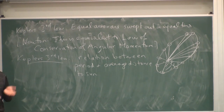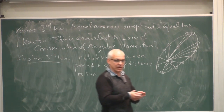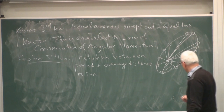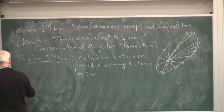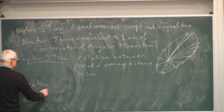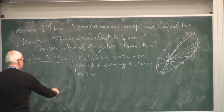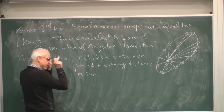So these are laws that Kepler deduced by studying the observational record. Kepler did not explain these laws. He just said these are observations. These are the consequences of Tycho Brahe's observations that I have put together. And then we come to the great genius who put this all together, Isaac Newton, who figured out that Kepler's laws really are consequences of very simple, more fundamental laws. Okay? There are yet simpler, more fundamental laws that force this to happen.